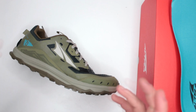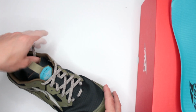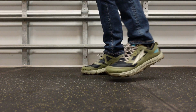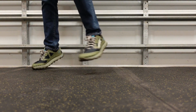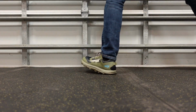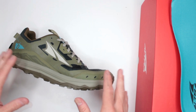Let's move on to criteria number 6, sizing. Okay, so these are true to size. Like I said, the toe box here is more on the wider side. If you prefer that wider fit, you're going to appreciate it. I would recommend getting a half size bigger, so you have a little bit of extra space here in the toe box, just so that your toe does not touch the inside of the toe box, because it's hard from the inside and you don't want to get fatigued from it. Just good advice to keep in mind.